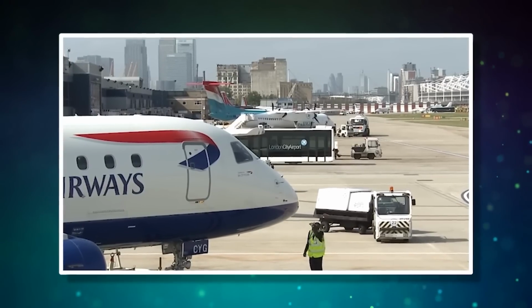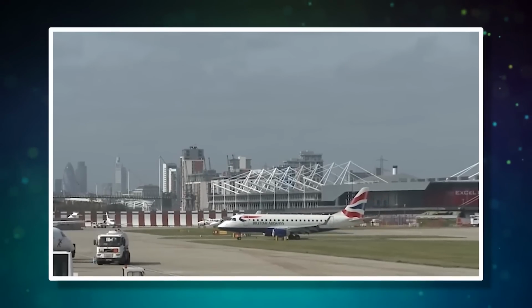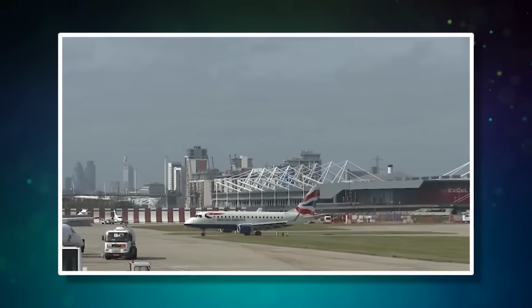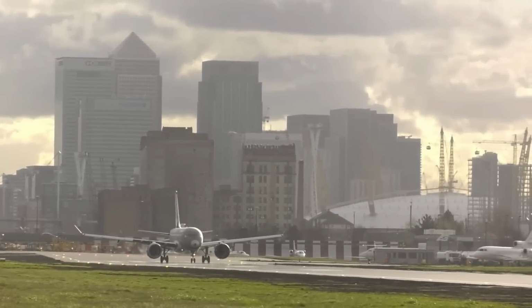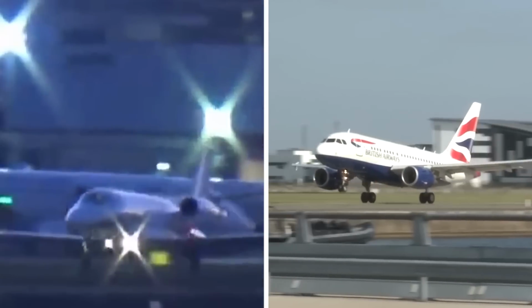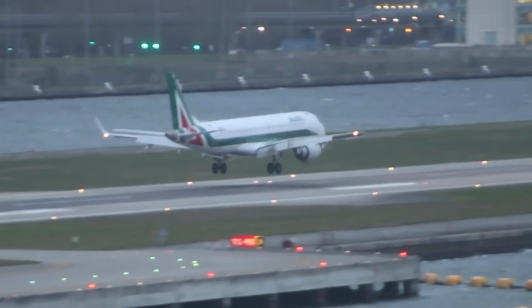London City Airport, known for its challenging approach over the city's skyline, provides the perfect battleground for this hair-raising landing attempt. Situated in the heart of London's financial district, it serves as a vital hub for business travelers and short-haul flights. As a short runway with challenging approach paths, the airport demands precision and skill from pilots during landings.